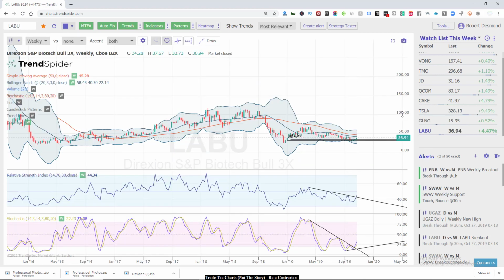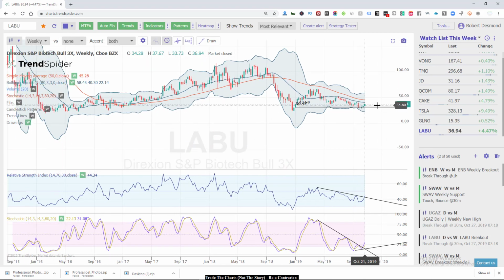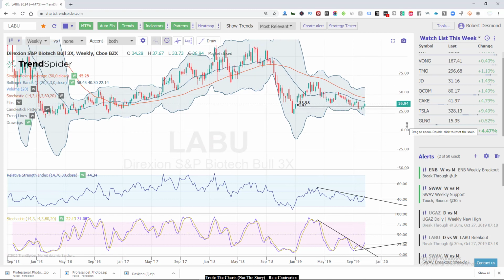LABU. As I mentioned last weekend on Sunday Night Futures Live, I like to sell puts on LABU to generate income. So when I sell puts, that is a bullish play, not a bearish play. When we sell puts, we're betting that the shares will proceed higher. I usually sell weekly options. When they close out the week above our strike price, we collect that premium.